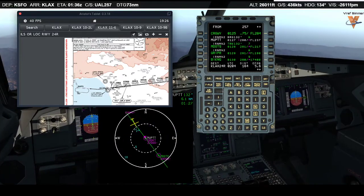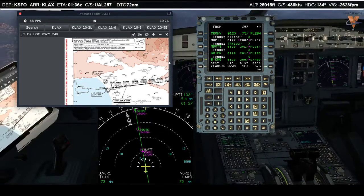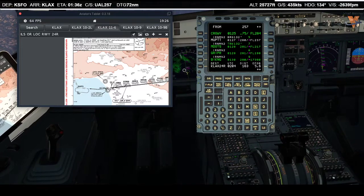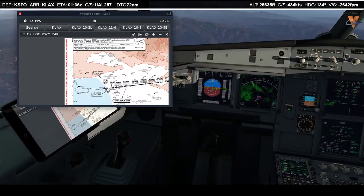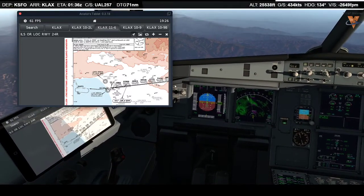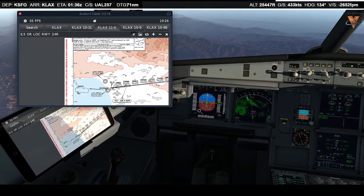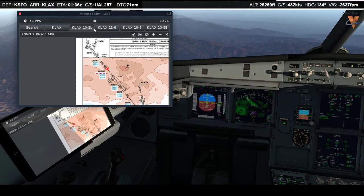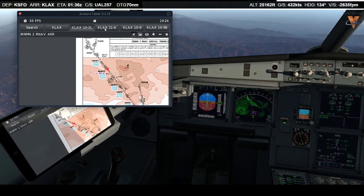Alright, go back to arc mode. We have a speed restriction of 280 knots at Muppet, so let's make sure we're going to hit that. Looks like it's getting us slowed, which is good. Between 27 and 230. Yep, we're good.